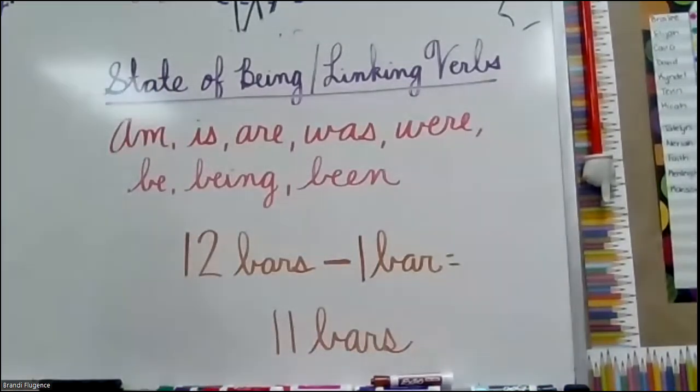Wait, do we have the bars? It's W-A and S-P. W-A says "wall" and S-P. These are sounds. I'm going to do number 3. W-A-S-T. W-A says "wall." Okay, next one. Asa, what are my sounds?